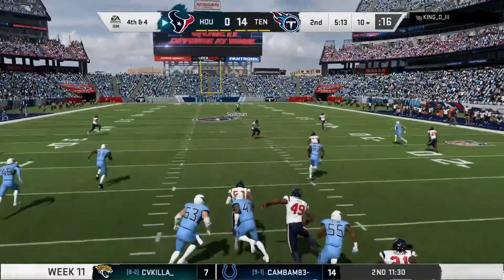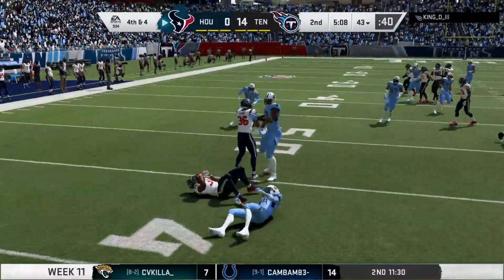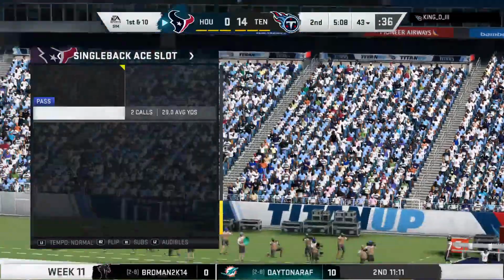They only punted twice in the win last week as he gets this one away. Taken from just outside the 30. 12 yards on the return that time. And the Texans will take over with a 1st and 10.